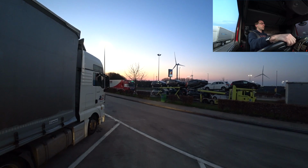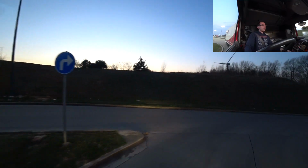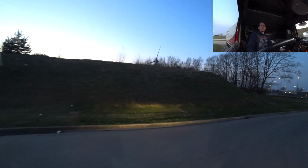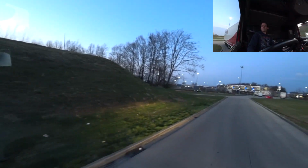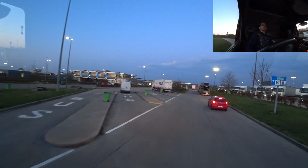Off we go then, chase our guy. See how long it takes him to load. I'd like him to be quick, since it's the end of the day. You're supposed to wait for me, not just take off and leave. Oh, there he is.